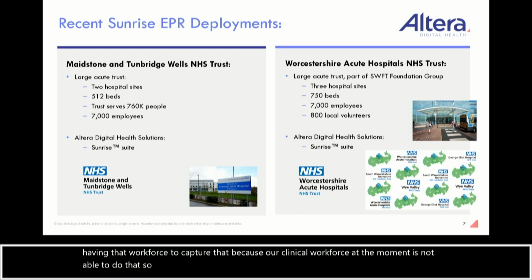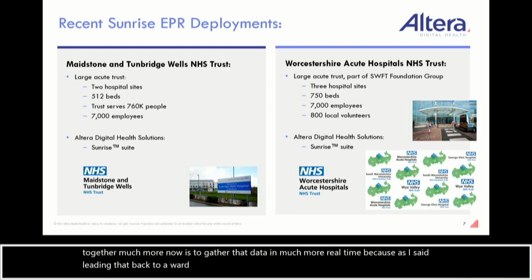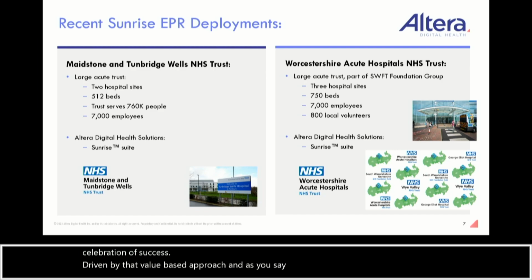So actually, one of the things that we've put in and are working together much more now is to gather that data in much more real time, because as I said, feeding that back to a ward as well as the board is invaluable, because that's the celebration of success, driven by that value-based approach. And as you say, then we're capturing the value for money element.